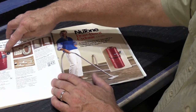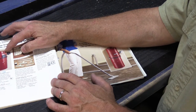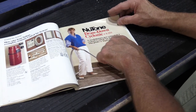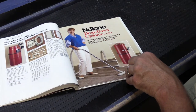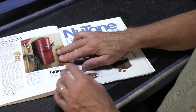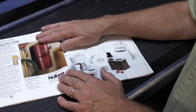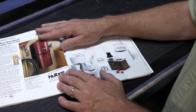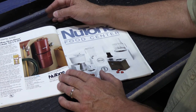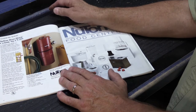And here's the small unit, a CV352. This was perfect for townhouses, small homes. Then we have a new idea, drawdown cyclonic. Cyclonic are bagless models. Cyclonics are a pain in the neck. They don't require bags, but they require more maintenance because there's a big filter assembly you're supposed to take out and clean every time. And how many people do you think actually do that? It's pretty nasty to take it all apart.